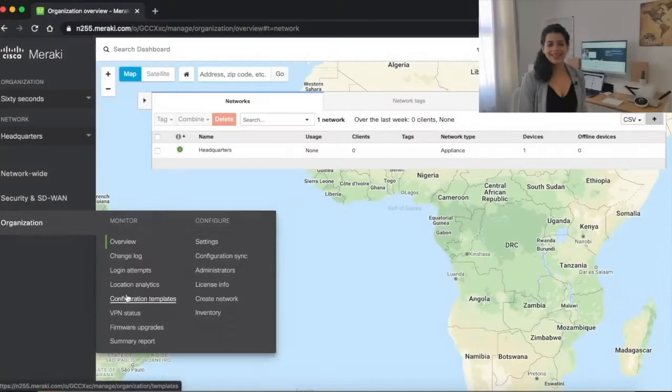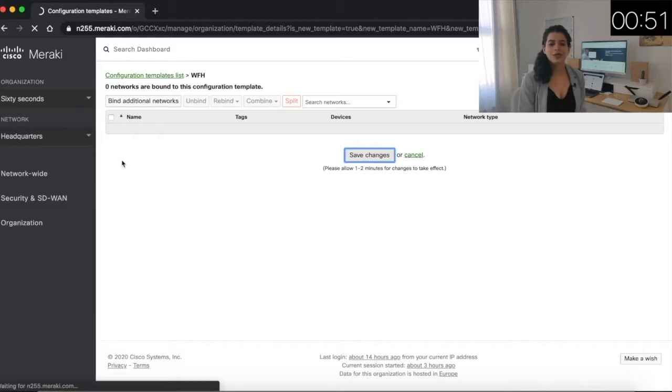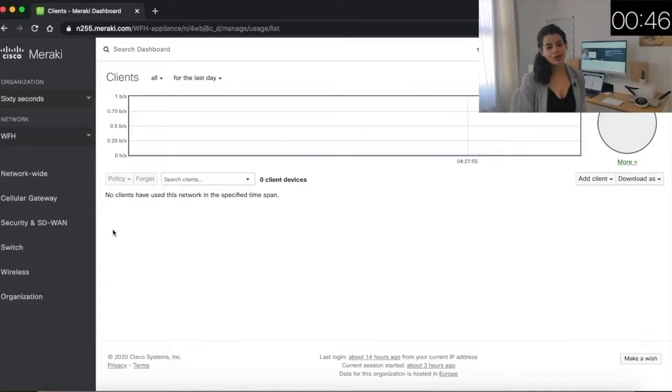60 seconds may not look like a lot of time to achieve any configuration, but this is not the case for Cisco Meraki. For this occasion, my colleague Rance challenged me to create a scalable working from home solution to allow employees to connect from their residence to the headquarters. And for this case, I decided to use the template feature.